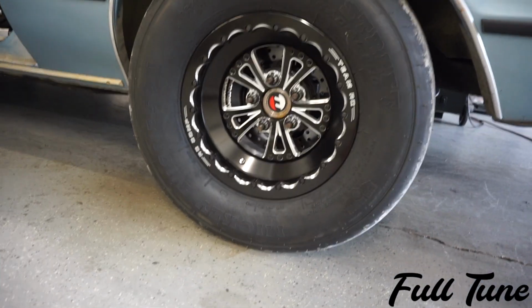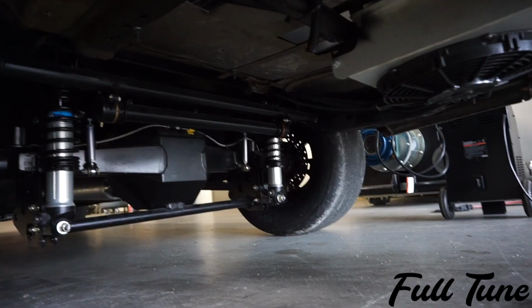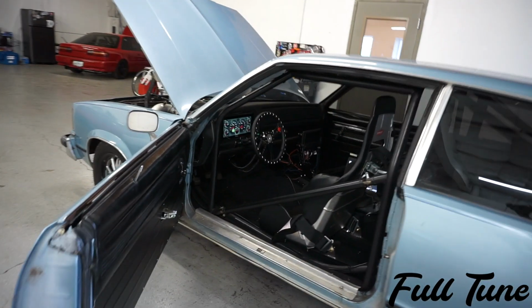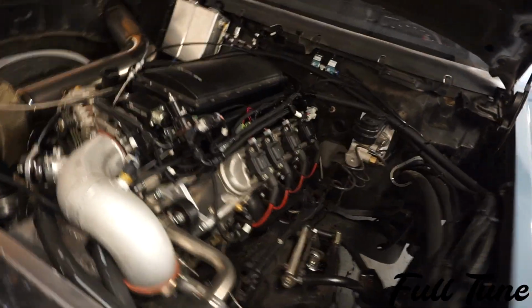All right, what else can we say about this one? So got our wheels, got nice brakes on there. It's a 9-inch, right, Brett? Yep. It's all really nice under there. This car's come a very long way from when he got it. It just had a 350 in it, right, Brett? Yep. I think it had probably a 10-bolt rear end. Okay. A long way from that 350 with the 10-bolt.